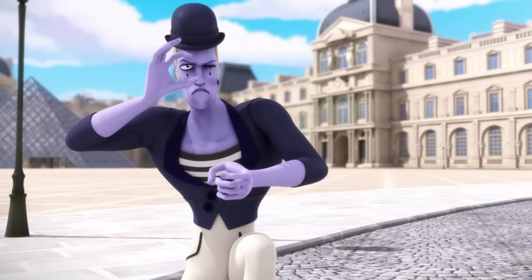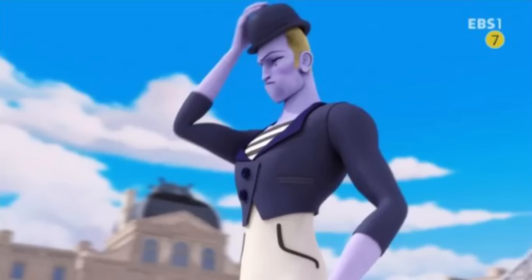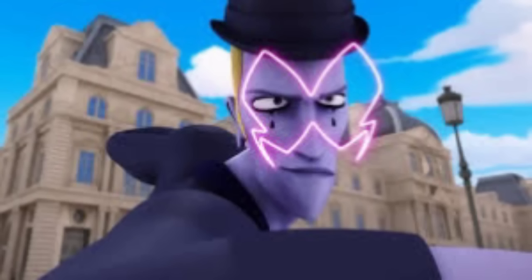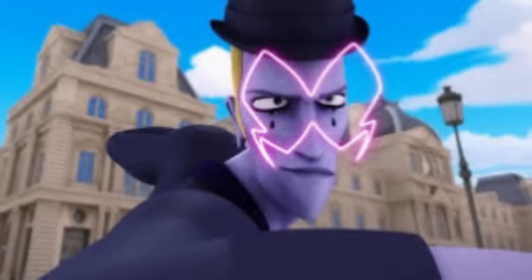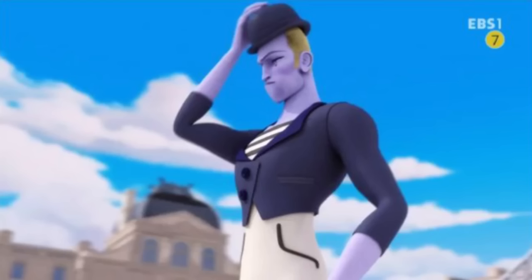Next we got the mime, and my only complaint is his hair. The blonde just completely ruins this outfit. It just does not go with the other colors that well. It should have been brown or black, in my opinion. And my opinion is always right. That's a joke, by the way. You angry little people who are gonna yell at me, because everybody on the internet has to complain.